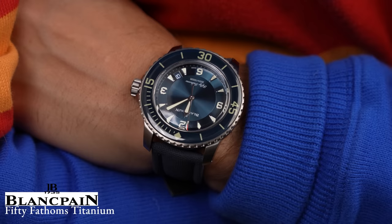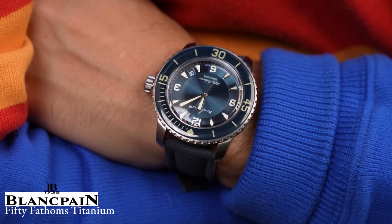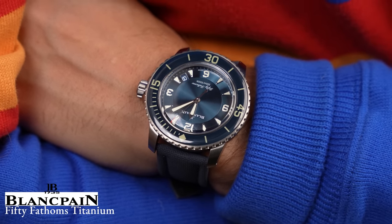But the way that they execute it, particularly the bezel and the movement. And the whole watch is very good throughout, but the dial execution is beautiful. The blue is striking, but the bezel to me is brilliant.